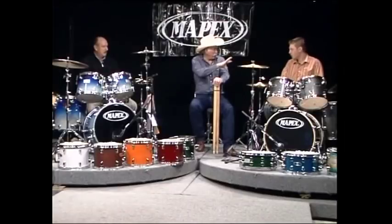So in a studio situation, or even when you're out gigging live, it's going to make it a lot easier for you to mic up your kit, as well as get the sound out of the floor tom rather than all the drums. Right, you don't want sympathetic resonance from the other drums. Exactly, and the isolation really takes care of that.